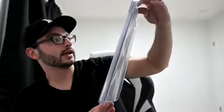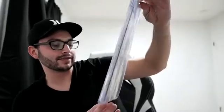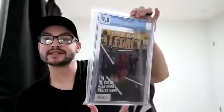This one has to be a PC because of the type of collector I am, and I'll explain why in a second. So this is Star Wars Legacy #1. This is an Adam Hughes cover, but the reason why, and they did not write it on here, I guess they don't do that from time to time, is it's the newsstand. Oh, get out of here. So this is the newsstand of Star Wars Legacy #1.